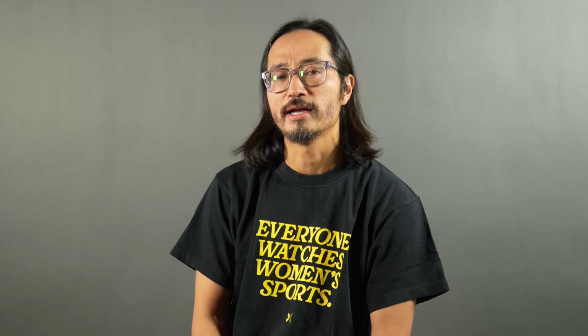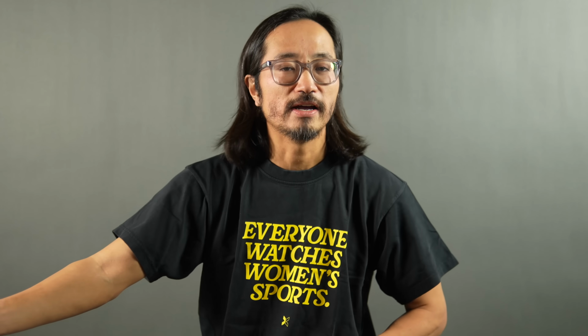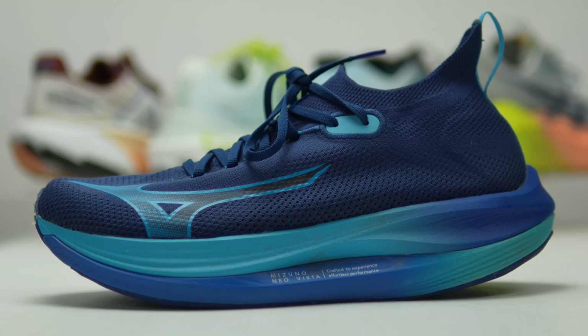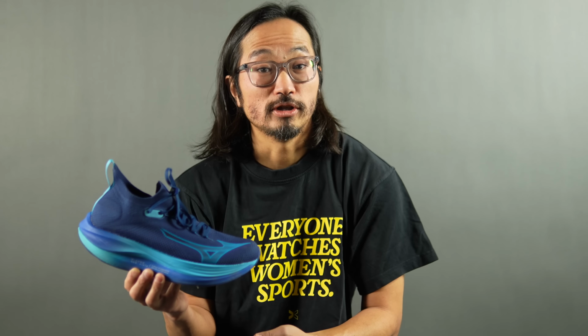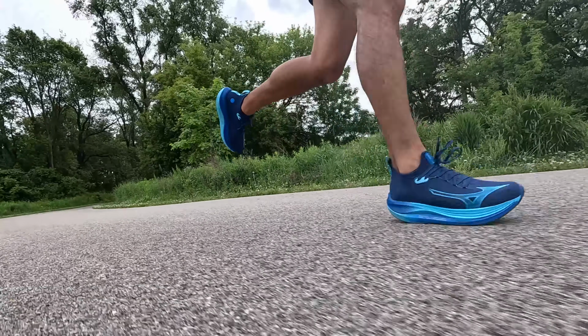So with that disclosure out of the way, let's talk about the top long run shoes, and let's start with number 5. Starting us off on this list is a new entrant from Mizuno, and this is the Neo Vista. This shoe combines a very comfortable knit upper with a brand new foam, Mizuno's Energy NXT. It's a shoe that is kind of like a supercritical foam. Mizuno wouldn't tell me exactly what it is, but Mizuno says that it's better than supercritical EVA foams.